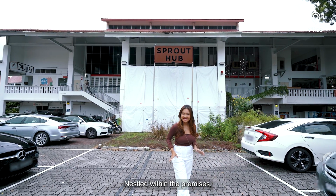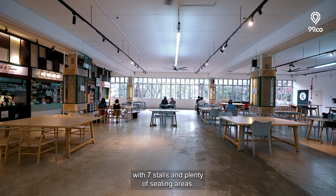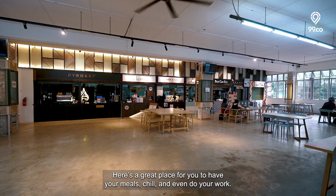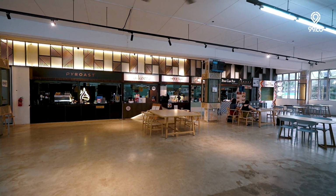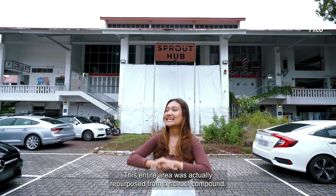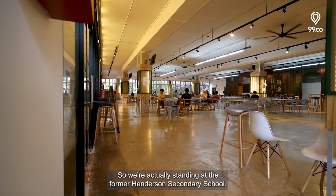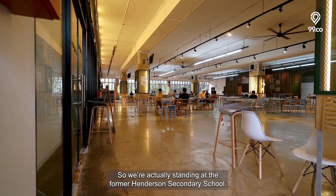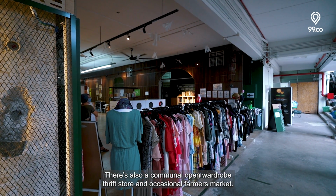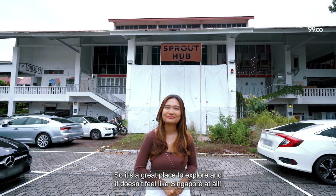Nestled within the premises, there's this spacious hipster-style canteen with 7 stalls and plenty of seating areas. Here is a great place for you to have your meals, chill, and even do your work. But don't you think that it's somehow nostalgic just being here? This entire area was actually repurposed from a school compound, so we are actually standing at the former Henderson Secondary School. There's also a communal open wardrobe thrift store and occasional farmers markets, so it's a great place to explore and it doesn't feel like Singapore at all.